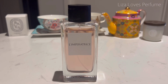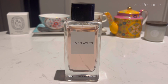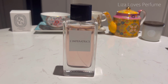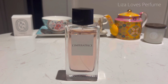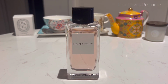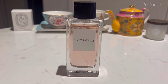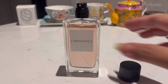La Imperiatrice is a fruity floral, and initially it opens up with this sparkling fruitiness. It has notes of kiwi, watermelon, and cyclamen. I can definitely pick out the watermelon notes in this perfume. It's a very enjoyable perfume to wear because I feel light when I'm wearing La Imperiatrice. Let's give it a spray.